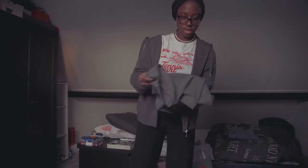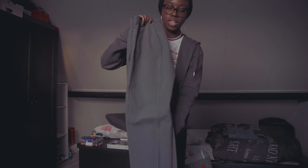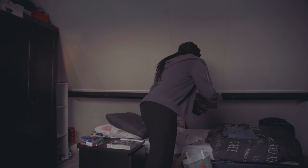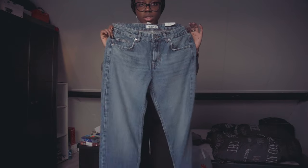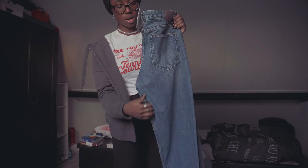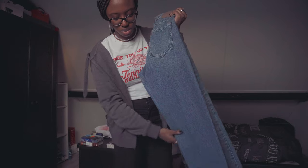And then I also got this one. Straight, but gray, because I desperately need another color in my wardrobe other than black. And then I got myself straight fit jeans, which is different. I never really wore straight before, and these are from Pull & Bear, so I'll definitely showcase them in one of these vlogs. You'll see me wear them.